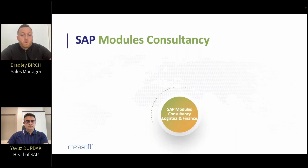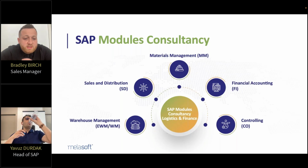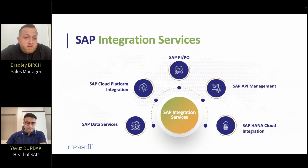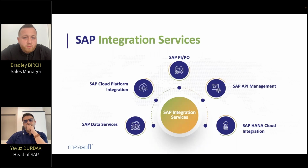At Melasoft, we have different areas of SAP as well. The standard modules: MM, SD, EWM, FI, and CO. So we're able to assist on projects from logistics to finance as well. Here you can see the breakdown of the integration services that we offer. Specifically PI/PO, API management, HANA Cloud Integration, data services, and cloud platform integration as well.